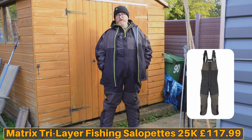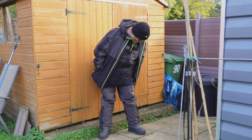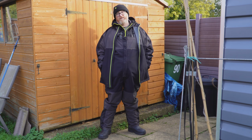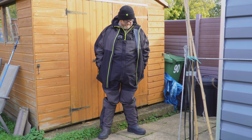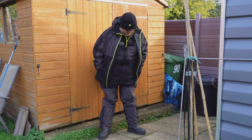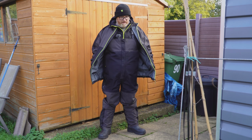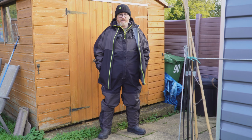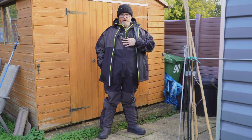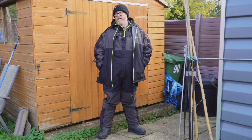The tri-layer salopettes, I've had these now probably 4 weeks. I have worn these a couple of times in different videos. These are a triple XL. I am 5'11", 17.5 stone, but I have lost a couple of stone in the last few months, so in some of my early videos I'm a bit bigger than that, and these are loose. I could probably fit into a double XL, but with winter clothing you want plenty of space, especially the salopettes. You want plenty of space to get stuff underneath them and move around, and these are designed to be a high bib anyway. I've got jeans on underneath these, and yeah, I like them, they're good.